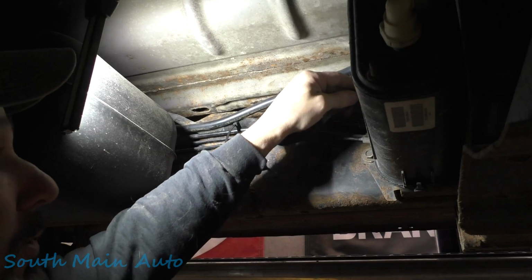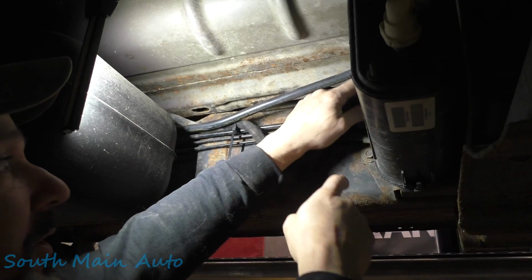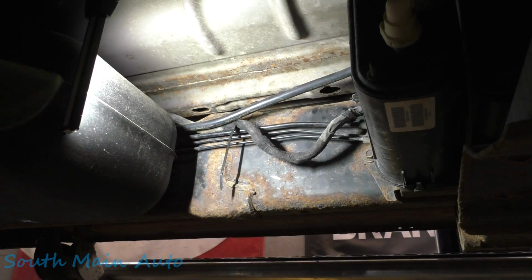I think I'm going to put one up in the corner of this canister. There's an old dummy plug here. I just don't want it rubbing through on this metal bracket on the canister over here. And now we're going to be in good shape.